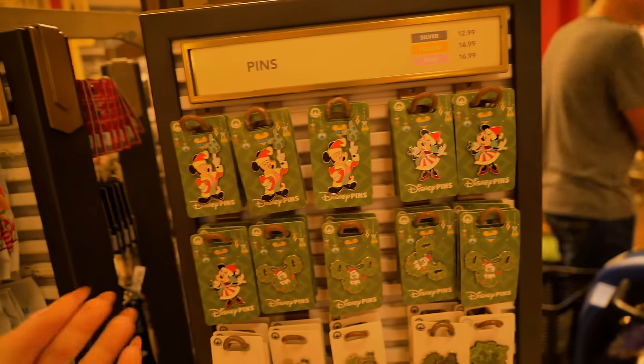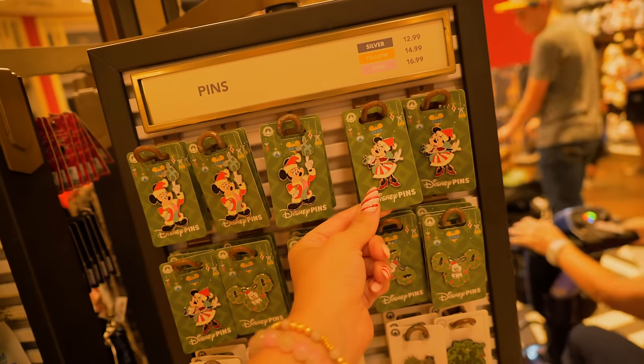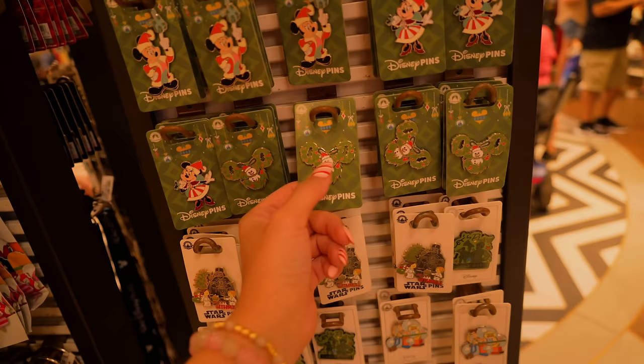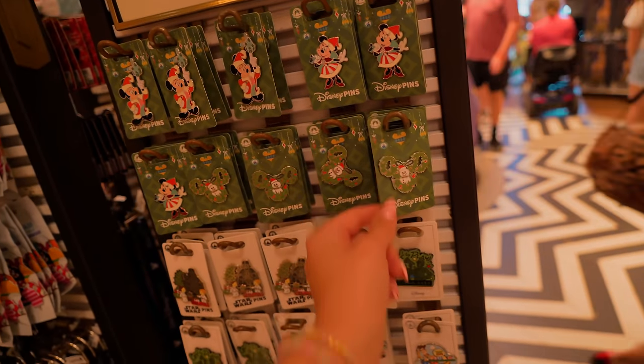I found some Christmas Disney pins. We've got Mickey, we've got Minnie in the outfits that were the same as the plush toys. This must be the outfits for this year. And then I also like this little snowman. These are on the ears. Oh, they look like they're on the ears. And little, little Christmas wreath.